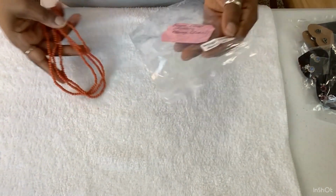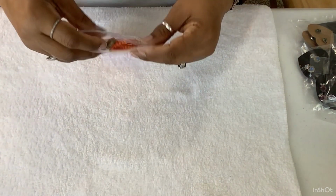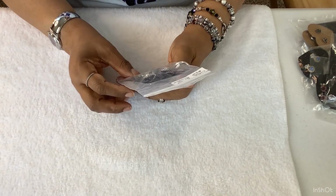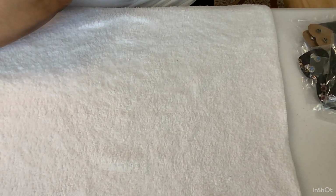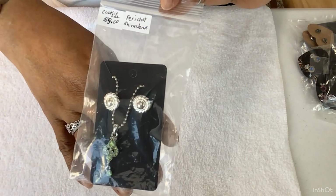And it's 12 inches, full length. Okay. Then we have here, what is that? Let me get that straight. I had someone help me, you guys, with the prices, and they didn't do that one right. Okay, so this right here is a Cookie Lee necklace, and it's going to be $5.